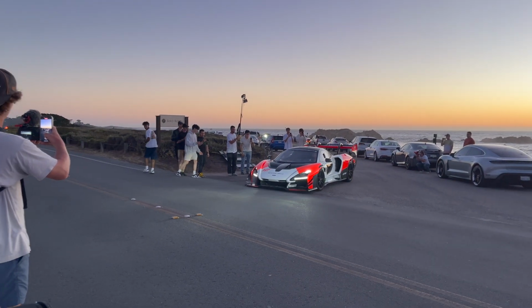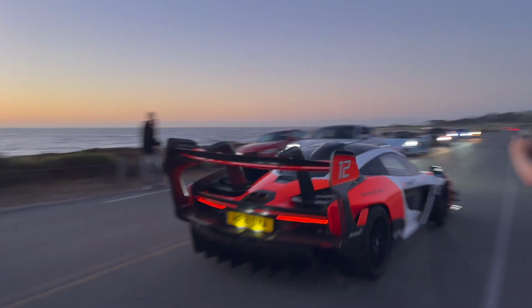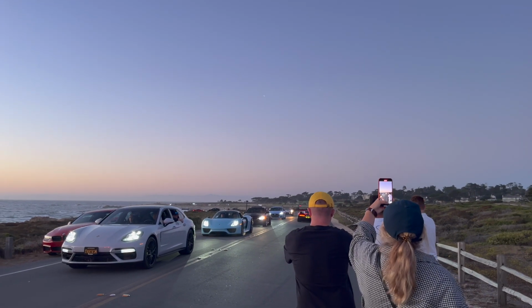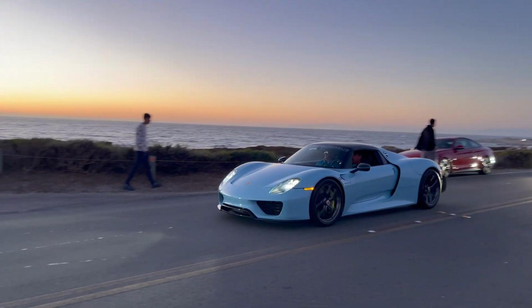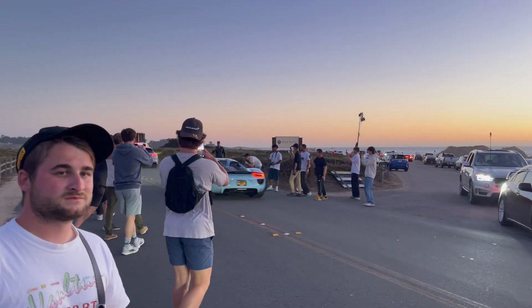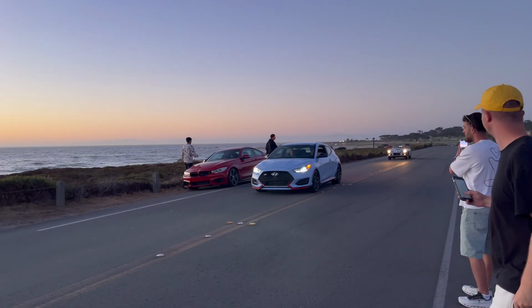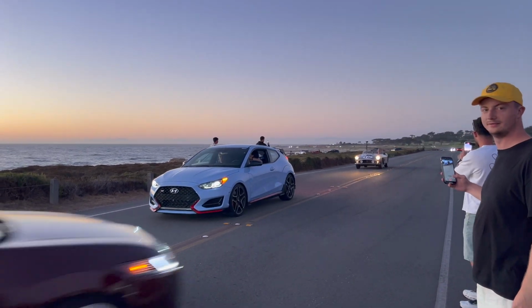Now the Senna GTR. Oh. Was not expecting to see a Senna GTR power slide today. That was remarkable. And here's a 250 California competition as well.